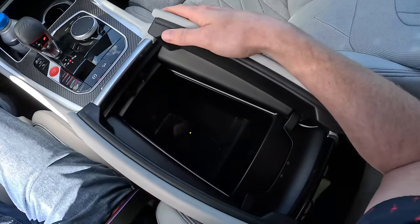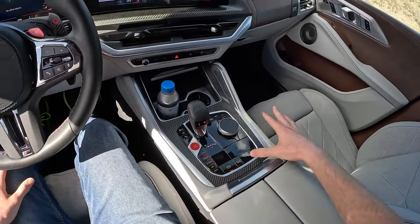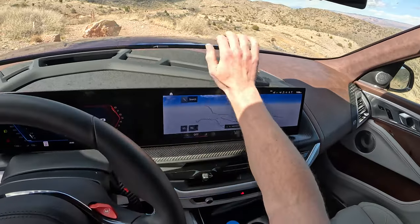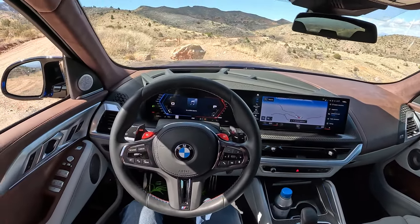No big surprises in terms of ergonomics and places to put things. Very familiar layout here. Your 14-inch iDrive 8 system up front, 12-inch digital gauge cluster right in front of us, and a pretty darn useful head-up display.